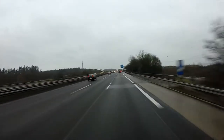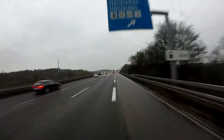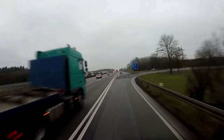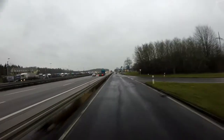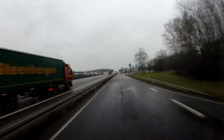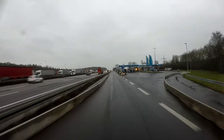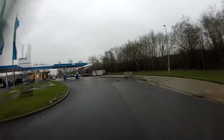Right, just going to nip into Bad Camberg and get some diesel. As you can see, it started snowing. All of a sudden, the temperature's dropped. It's been really mild all day, but all of a sudden, it's got cold. Just these last few miles, we've had this snow appearing. I'm hoping I'm going to get a coffee in here, because this Aral, the other side, she gave me a coffee when I dieseled up on the way down, so I'm hoping I can get some coffee here.